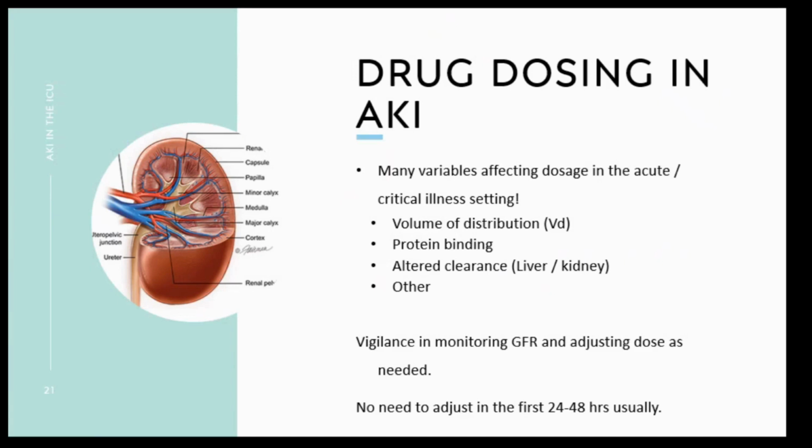And then just the last little bit on this topic is drug dosing in AKI. There are so many variables that affect drugs in so many different ways, and it really depends on what kind of drug, what the volume of distribution is, how protein bound they are, what the protein is actually doing in these patients, altered clearance of the drugs, whether it be the liver or the kidney, and a whole lot of other factors. This is a complex topic to try and assess. Basically what it comes down to is being vigilant, monitoring your GFR, and then adjusting doses as needed.